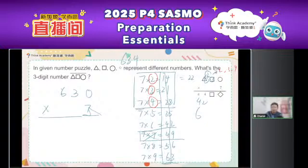4, 4, and then this one is 3 once again with a rotated square. Oh, this one is not a 0. This one is something like this, like a circle. Okay? And we got the equation like that.